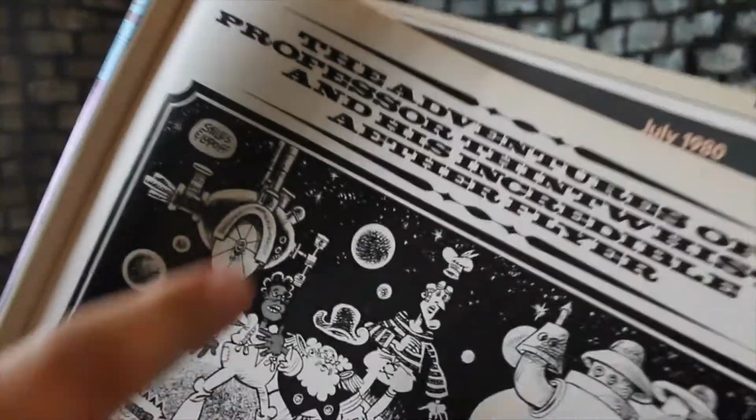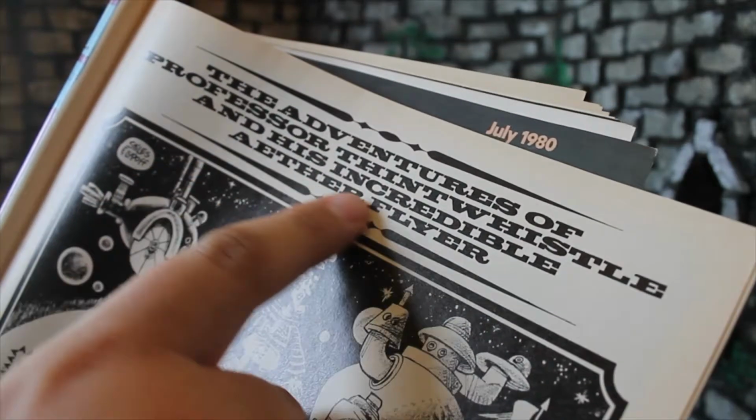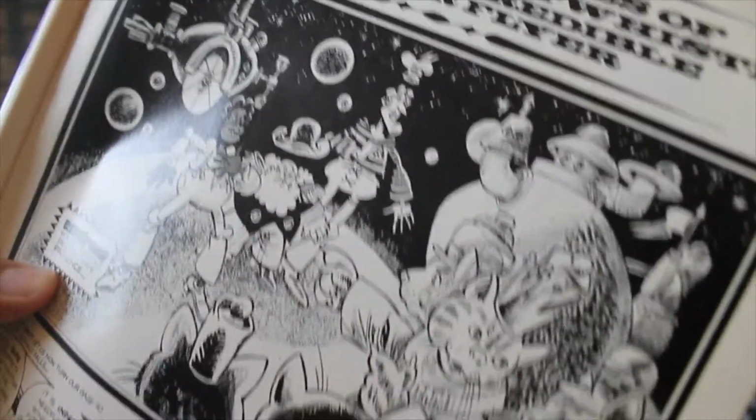And moving along, we get chapter 6 in the adventures of Professor Thintwhistle and his incredible Ether Flyer, which is one of the continued stories, and I'm going to gloss over it because it'd be kind of weird to talk about a story from the middle. But I do like these old-timey cartoon-looking characters, a cartoon old-timey adventure. So a fun Heavy Metal thing, and once I collect them all, I might do an overview of the whole series.